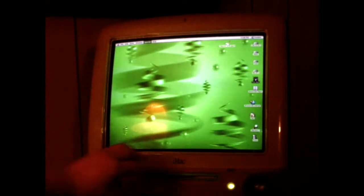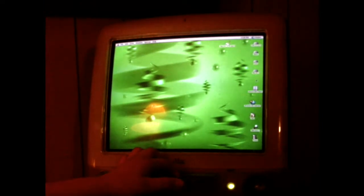So, since I can't show you a program called iMovie, which was introduced with this computer and comes with it, is actually on the reinstall CD. But since I cannot show you that, I am going to eject the disk, and I will show you what it's like to shut down one of these beautiful, expensive machines. At least I think they're still expensive. Alright, I just clicked Command E, or Windows key E on this keyboard, and as you can see, it came out the same way that I put it in.